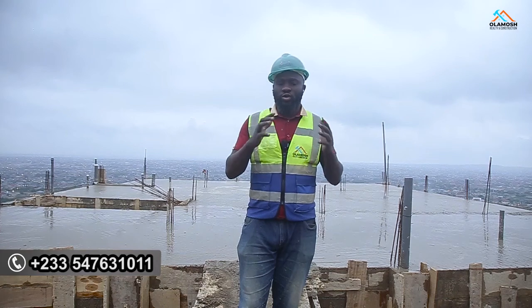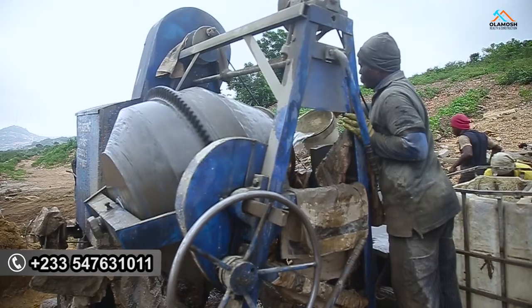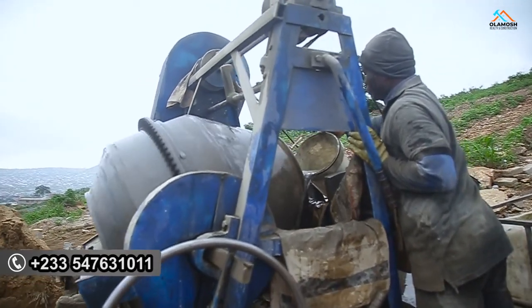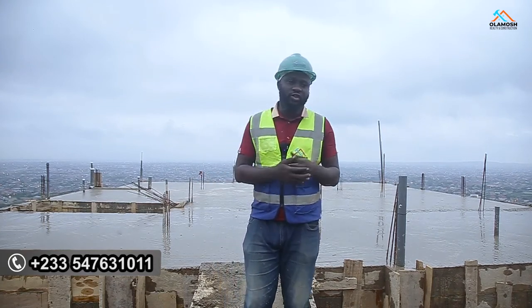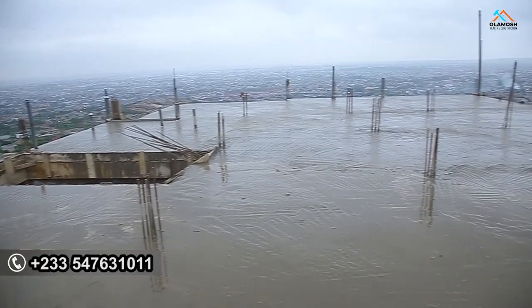We'll let you know the total cost, then you pay in installments stage by stage. You pay for your substructure. When we are done, you make another payment for the superstructure to the next floor. That is if you are building a storey building project. But if it is a bungalow, we take from the substructure. After that, we move to the superstructure. After that, we move to the roofing stage, okay? But this project over here is going to have 4 floors, okay? So this project we've achieved over here, this is another milestone, okay?